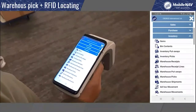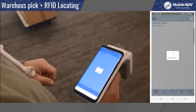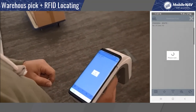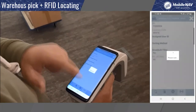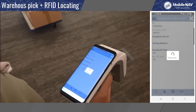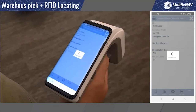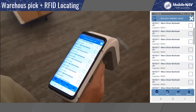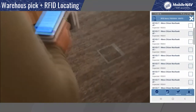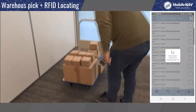need to be shipped. So now we will open up the warehouse picks, in this case 95 lines with the pick, and again by pressing the RFID scan button, the system will generate the expected list. But now, in this case, we have hidden a non-expected tag into the pallet. So I will start the scanning again.